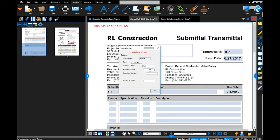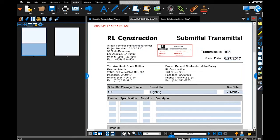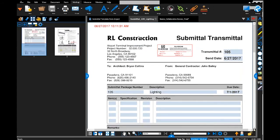And I'm going to go put the architect name in there. And I'm going to go ahead and say Review Architects. And the submittal number. And it also asks me for the project number. There we go. So notice now it populates with that data because it does have JavaScript, and it lets them know that this is just a review that I have done, but it still needs to have final approval from the design team. So I'm going to go ahead and just save this document here. Now we're ready to start our collaborative review.